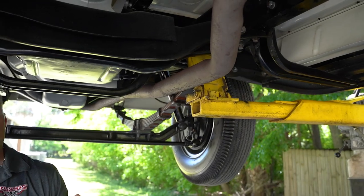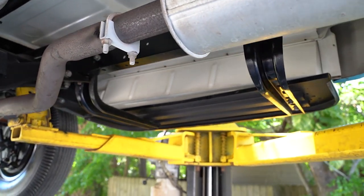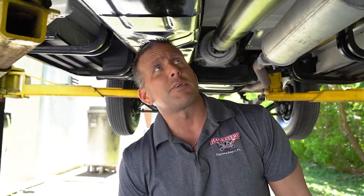Typically, we paint our exhaust and stuff. We're not going to do it on this one simply because this is kind of how the truck's been for the last however long. It was a complete frame-off restoration. I don't have the documentation as to what year, but you've already seen the quality of the truck up top, and now you're seeing the quality of the vehicle underneath. So really a fine Dodge Sweptside pickup.